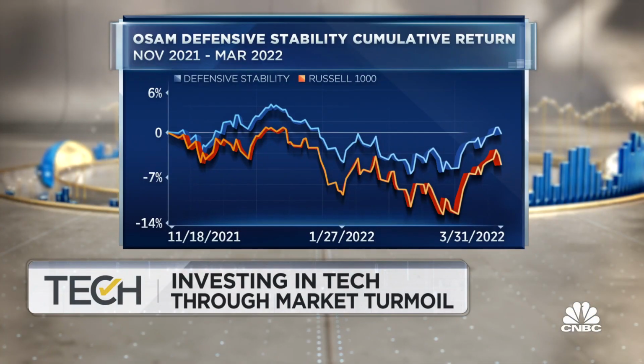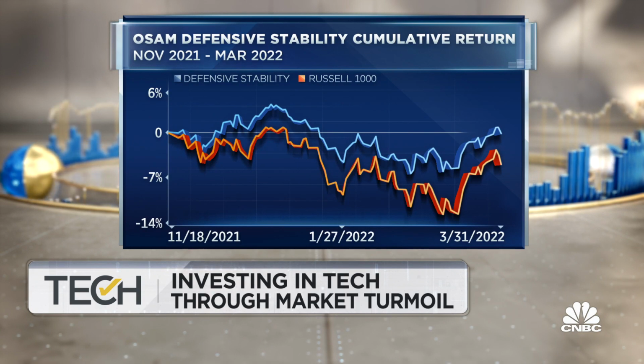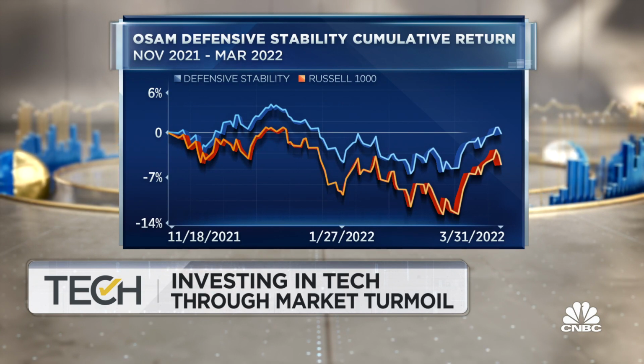And this is part of what we feel is a positioning where allocators are looking more towards the risk profile of their portfolio rather than the return. And what we have is this defensive stability strategy that looks at a combination of factors with value and momentum, but most prominently a stability factor that looks at historical operating stability through sales and EBITDA. It looks at management stability through share issuance, and it looks at the market stability as well.